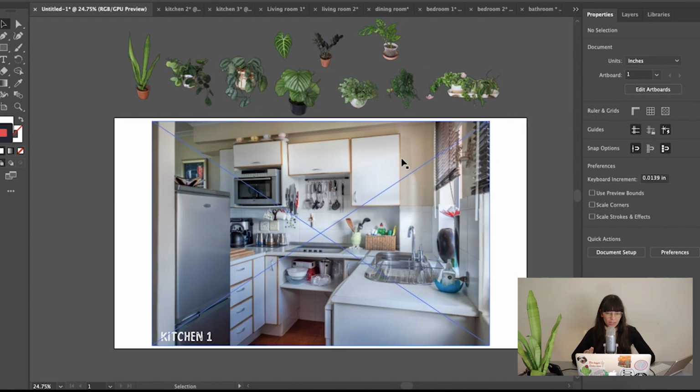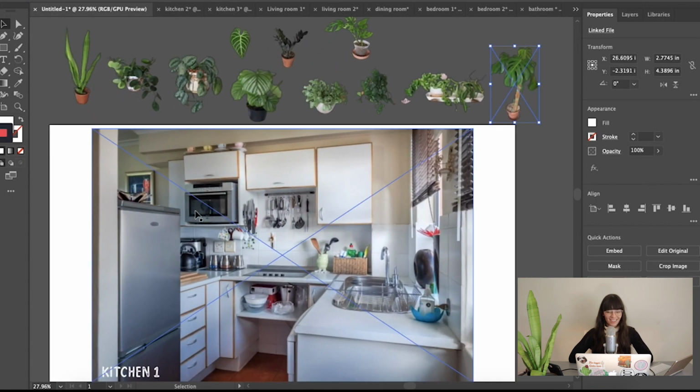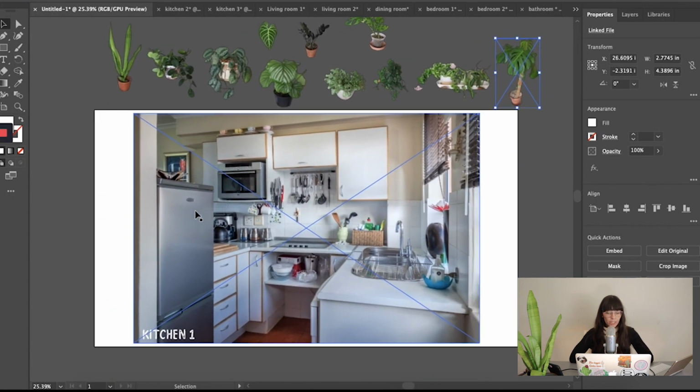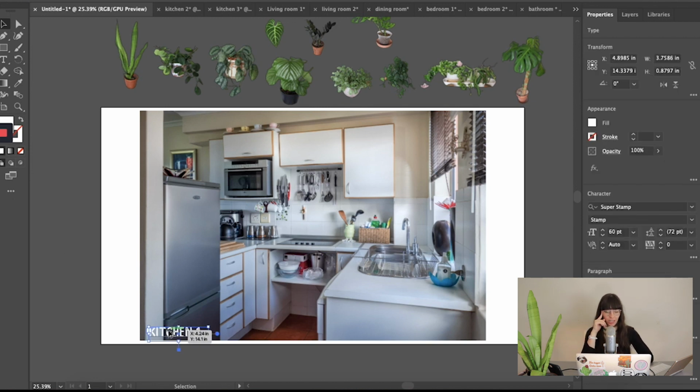And also I had a Monstera somewhere. There she is. Okay, so also the Monstera deliciosa is in the mix. So what I'm going to do is just decide what direction this window faces, and then I will from there kind of put all the plants in there. So I'm going to say that this kitchen is, let's go with north facing.